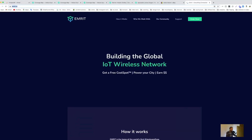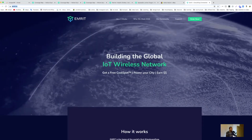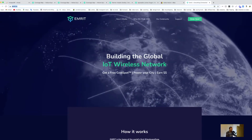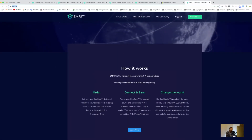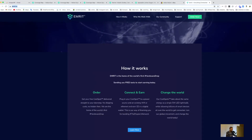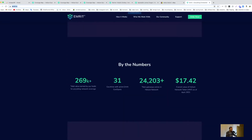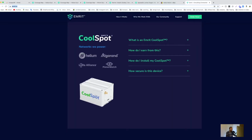Like I said, they will pay you only 20%. The rest will be kept for them. You order now, and you can check how it works. It's a 5-watt LED light bulb allowing billions of smart devices all over. How do I earn from this? How do I install my cool spot? Everything is there. All you need is this machine.